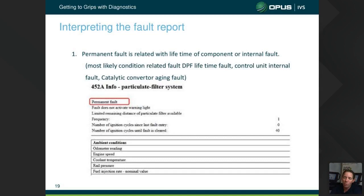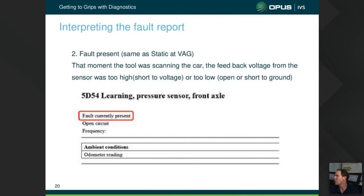And basically what it might be telling us is the CAT converter is no longer efficient. So it might log an efficiency DTC, a P0430 efficiency code, but it'll call it a permanent fault, which means it's an aging fault. It's occurring as that component wears out over the vehicle's life.